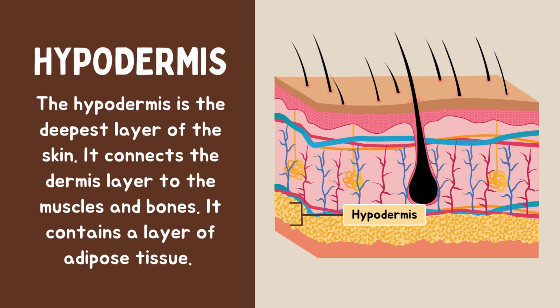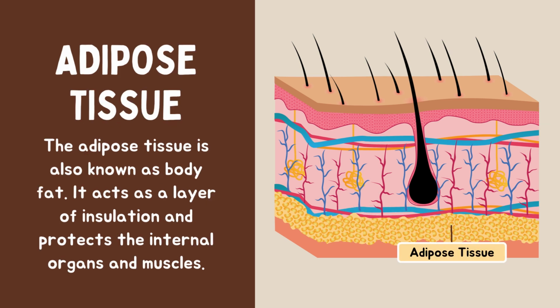Hypodermis. The hypodermis is the deepest layer of the skin. It connects the dermis layer to the muscles and bones. It contains a layer of adipose tissue. Adipose tissue. The adipose tissue is also known as body fat. It acts as a layer of insulation and protects the internal organs and muscles.